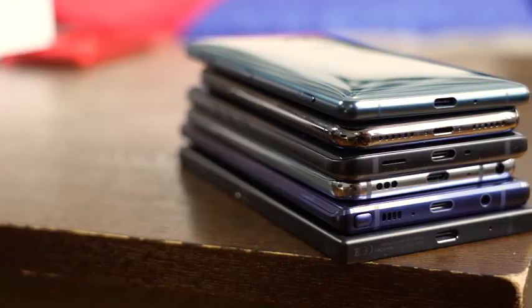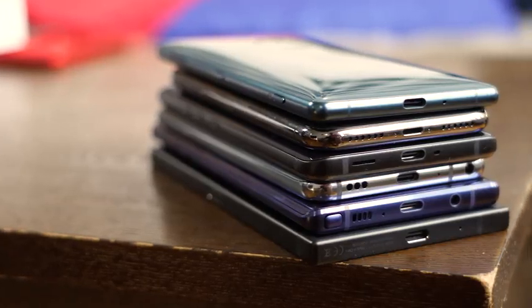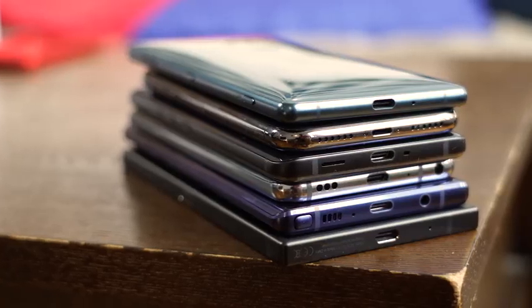Now, this one is, of course, about audio. And you guys talked about it when I did my speaker test on the Galaxy Note 9. You were like, where's the comparisons? Well, here it is. We're comparing six devices altogether: the Galaxy Note 9, the iPhone X, the HTC U12 Plus, the Xperia XZ2, the Razer phone, and the LG G7 ThinQ.